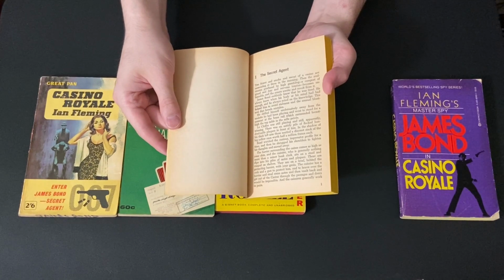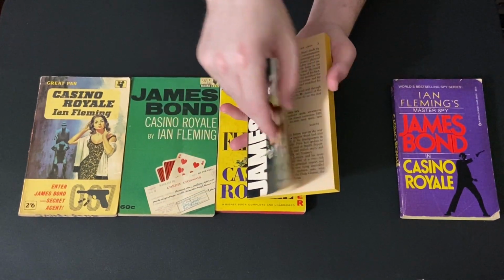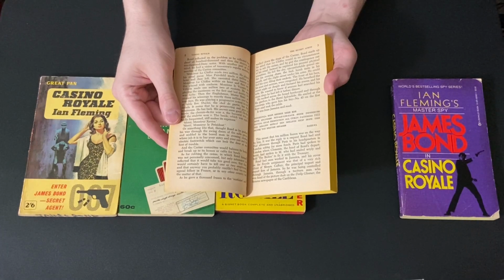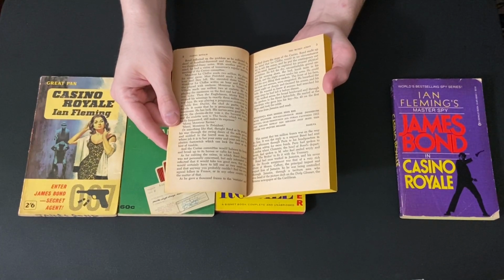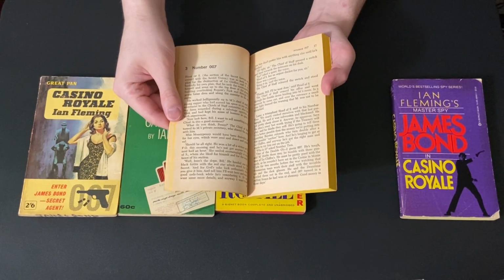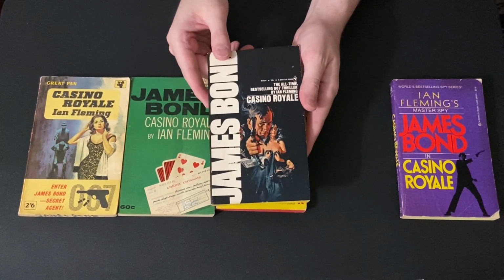So it's, of course, similar to the text style and layout of the Signet edition, but it is noticeably thicker, and the page margins are a little wider. So this might be a little bit easier on the eyes if you are not used to or have trouble with smaller paperbacks. And it's just a wonderful variant, again, with this absolutely gorgeous art.